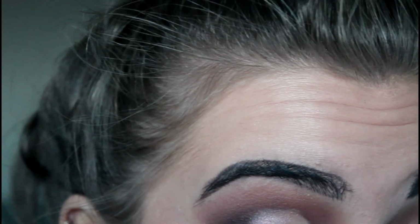Now you can't really see this colour a lot, so I think I'm going to go in with Caramel down here. That one there. See if this comes up a little bit better. Oh yeah, that's better. Try and blend that in with the outer bit there.